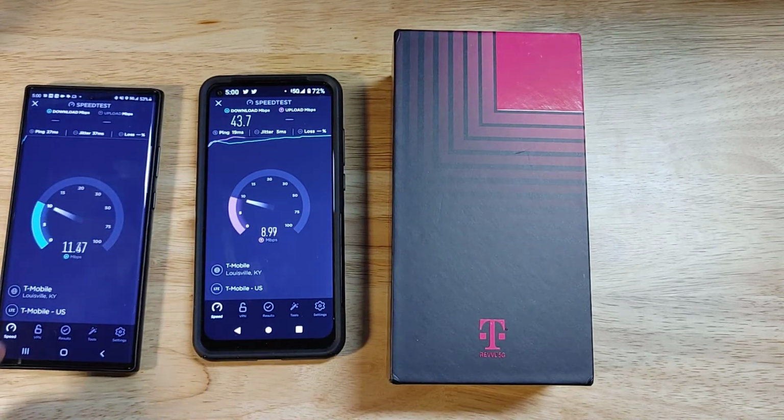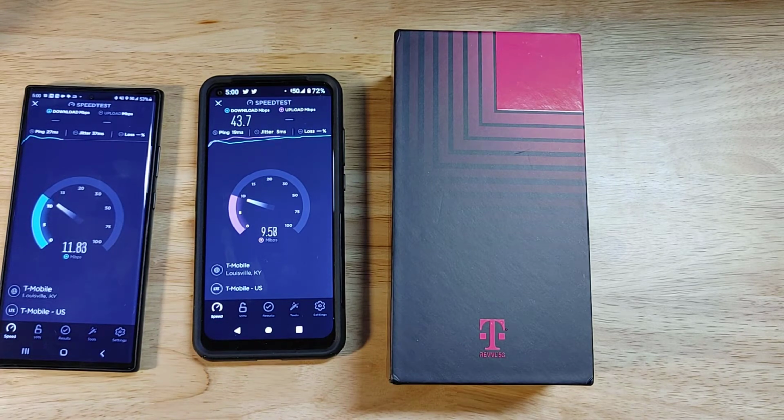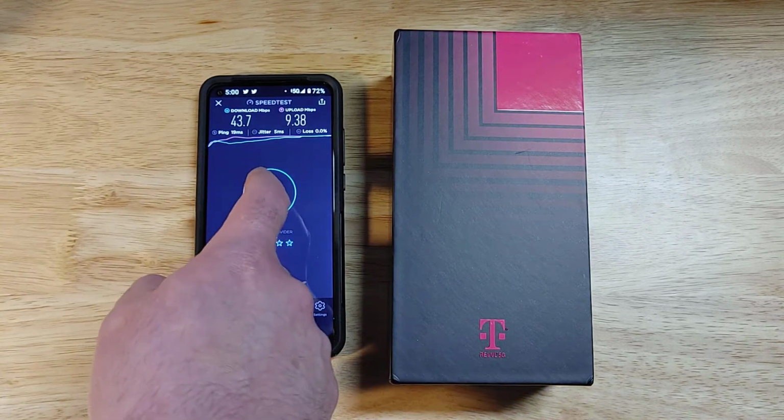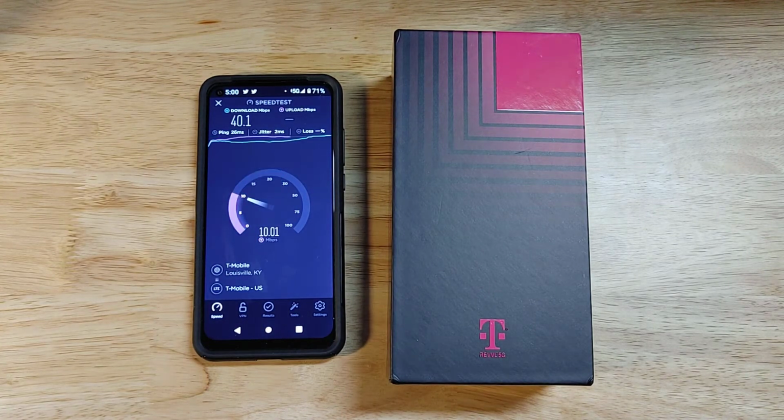This is my Note 20. See, we're both just getting LTE here. So we're in the basement of my house in Louisville, Kentucky. These are fine speeds. I think in the video that I've already recorded, you can see where I've had better speeds. Alright, let's do one more shot. So it still is testing better than the $1,400 Note. Alright, so pretty good there. I mean, same speeds, we're on LTE.